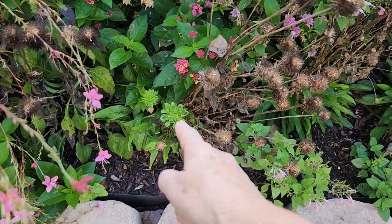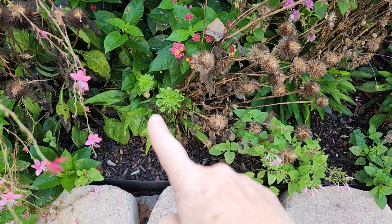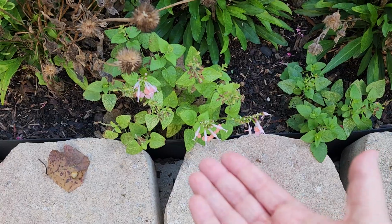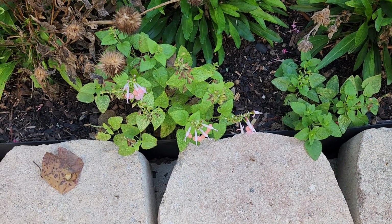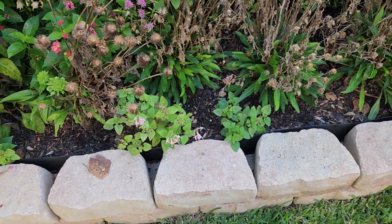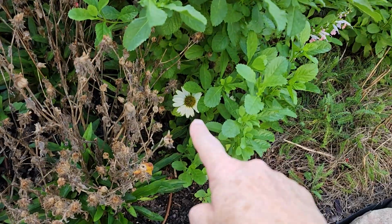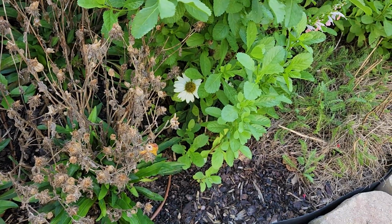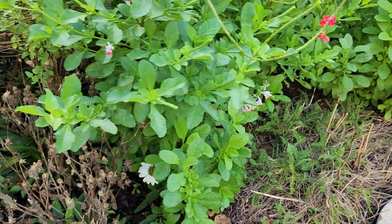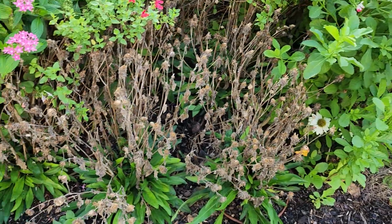So I have other plants that are starting to rebloom. I've got some bloom going on with my coneflower, and then I've got reseeding, as you can see here, with my Salvia coccinea, because I didn't plant it here, but it's starting to reseed. I'm getting some coneflowers coming up, but golly, they're getting kind of taken over by a lot of these other plants that have reseeded. But I love what's going on.